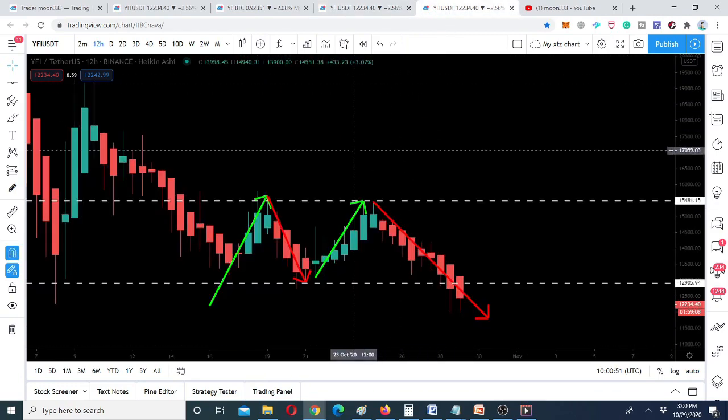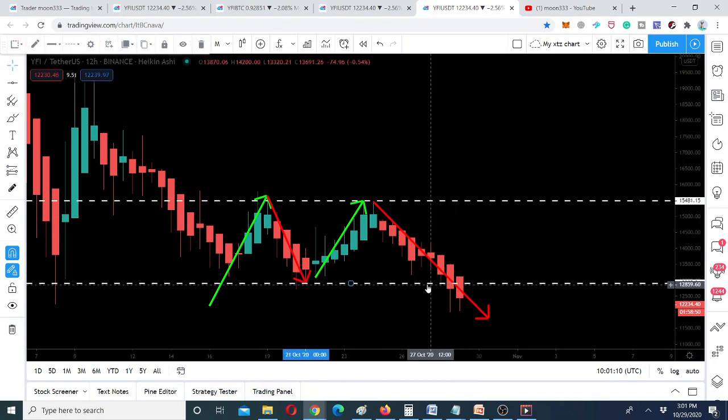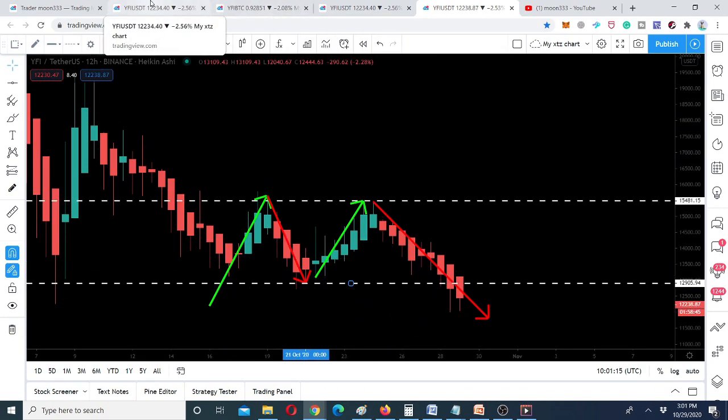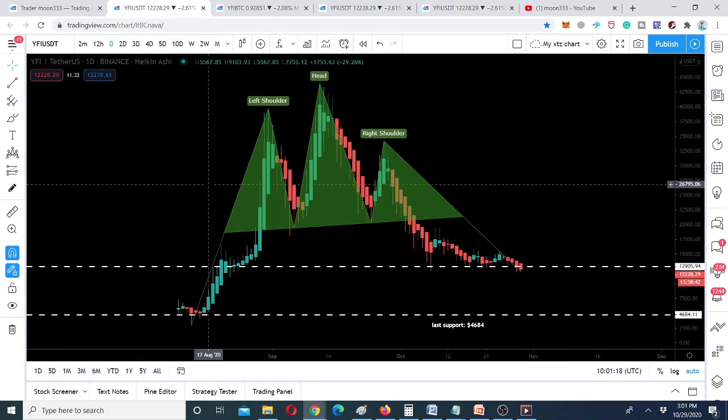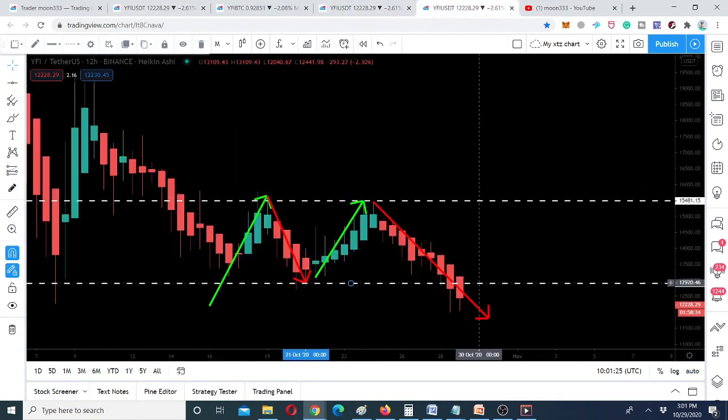Now if we switch to the 12-hour chart, we can see that the price action formed a double bottom here and tried to cross up this level, but in the meanwhile the price action also formed this double top and is breaking down this support of the double bottom. If I copy these lines, for example, this is the double bottom, this is the support line for the double bottom, and paste it here on the daily chart, we can see that at this time the price action is breaking down the support of the double bottom on the 12-hour chart and on the daily chart as well.